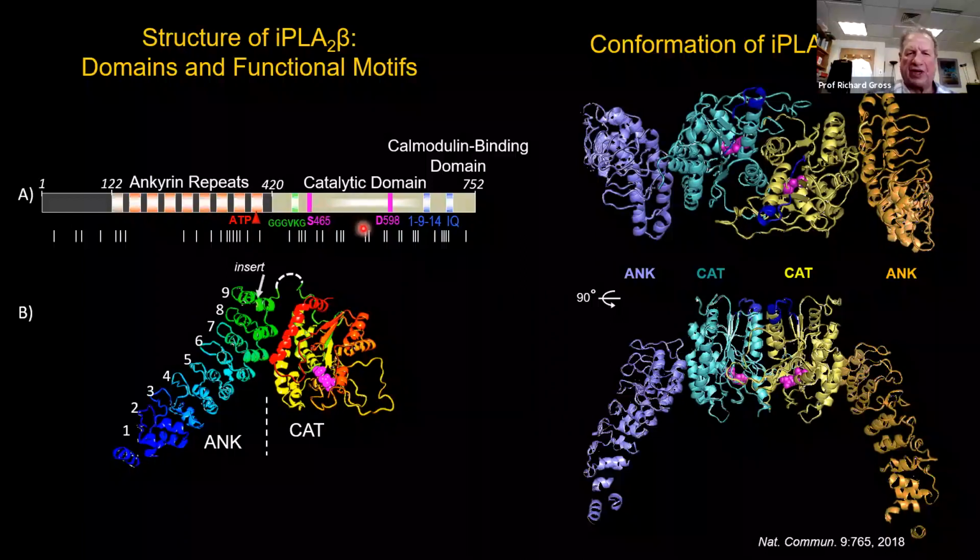Also, we were able to identify a 1914 hydrophobic motif at the C-terminus, which was responsible for calcium binding, as well as the canonical IQ motif, which is present in about 80% of calmodulin binding proteins. So now that we've looked at the anatomy of the primary structure, let's see how it looks in space.